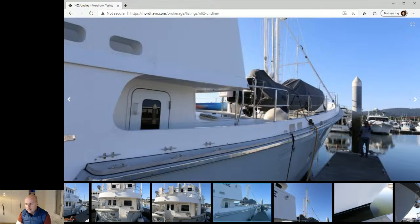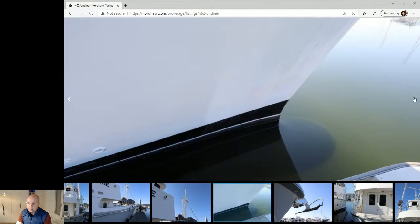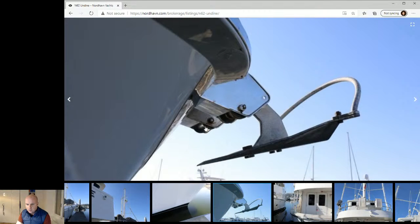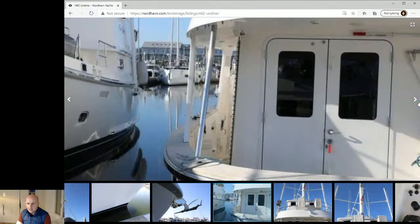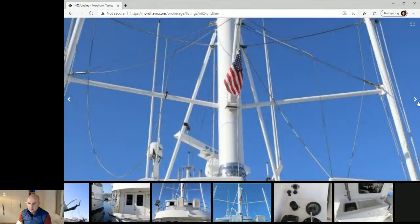As we move forward, unfinished teak, pretty handy. Looks like a stainless steel rubbing strake. You've got protectors and overhead protection as you walk under. Forward mast. Looks like there's a crow's nest, you can climb up there. Bulbous keel forward. Okay, anchor, and it looks like you've got room there for two. You've got two runners there, rear on the left, so you can walk down the left and the right hand side.